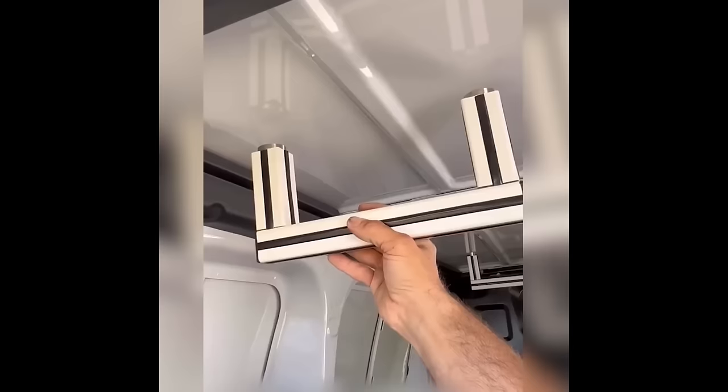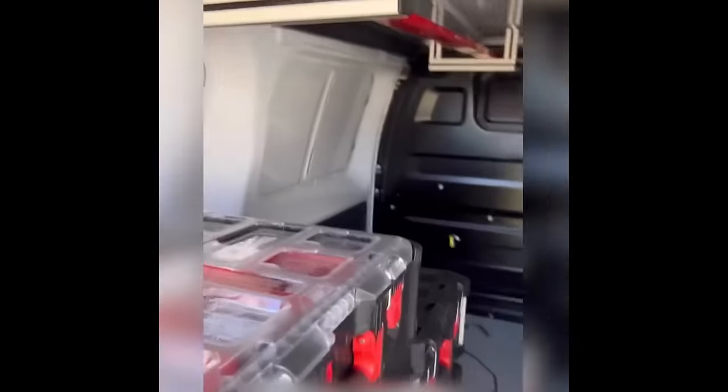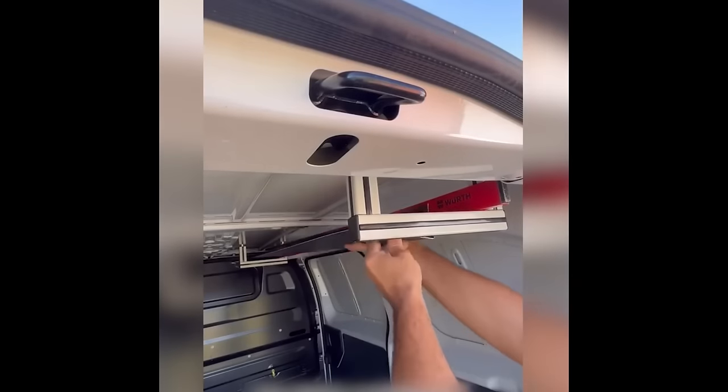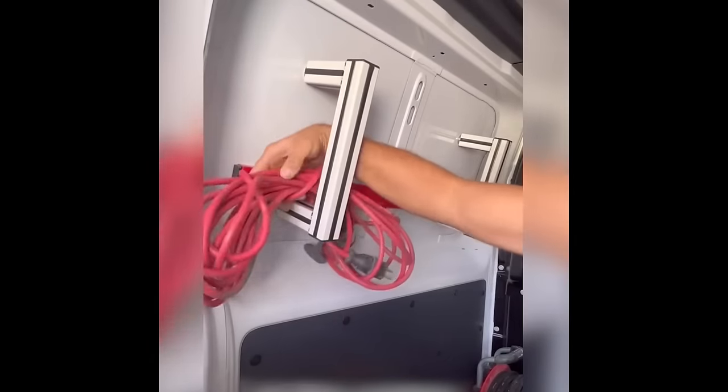Ever found yourself grappling with a van full of chaos? Bring order to the mayhem and effortlessly rearrange everything on a whim.